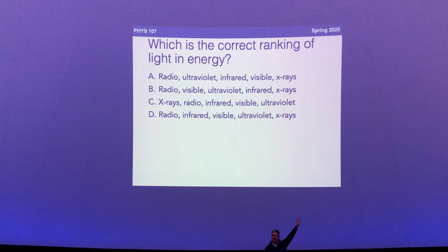Three, let's see them again. You convince your neighbor. I'm seeing majority D, so you definitely did a good job.